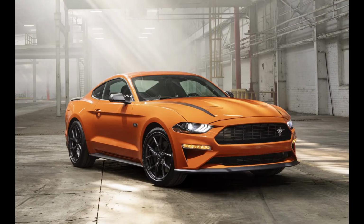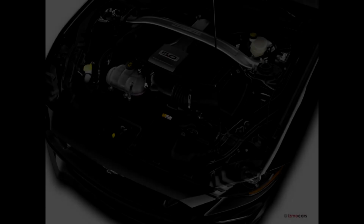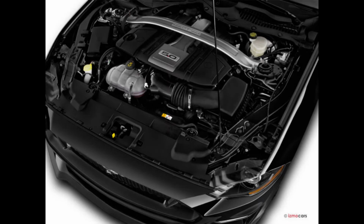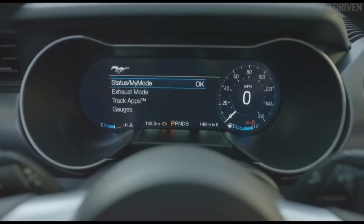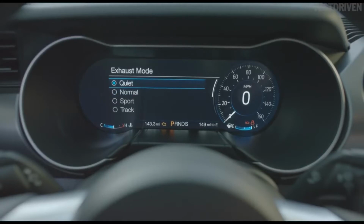The 2020 Mustang GT Premium Fastback is Ford Motor Company's middle-tier package in the pony car class. The GT Premium comes in either a 6-speed manual or 10-speed automatic transmission with a 460 horsepower 5-liter V8 engine capable of producing 420 foot-pounds of torque. The Mustang also features an exclusive active valve performance exhaust that allows the driver to control the noise level of the exhaust with settings ranging from quiet mode to track mode.